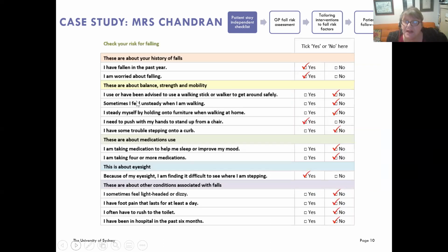But if we were to go through the process that I've outlined earlier, Mrs. Chandran actually identified that she'd had some falls. And what we found was that very rarely did anybody, not just the GPs, when meeting somebody over 65 for the first time, even ask if they'd had a fall. We call that asking the F question. And it is really important that all health professionals do that when they first meet an older person, even if they do look like they're fine.